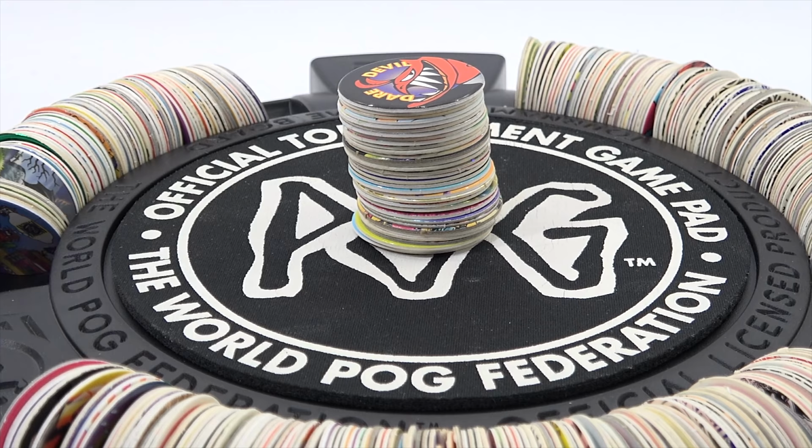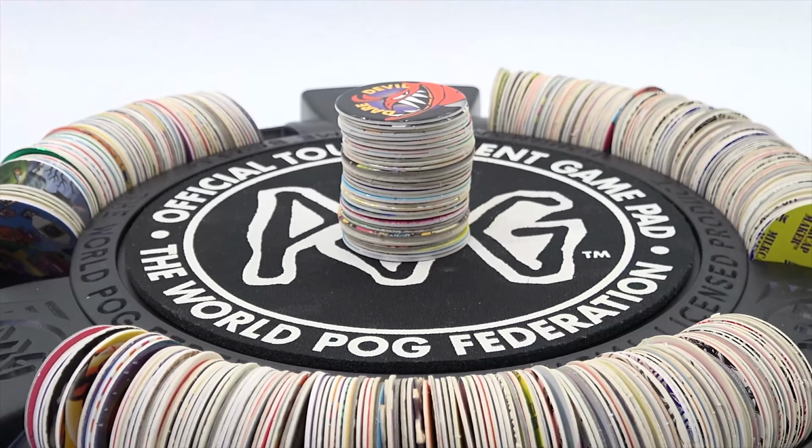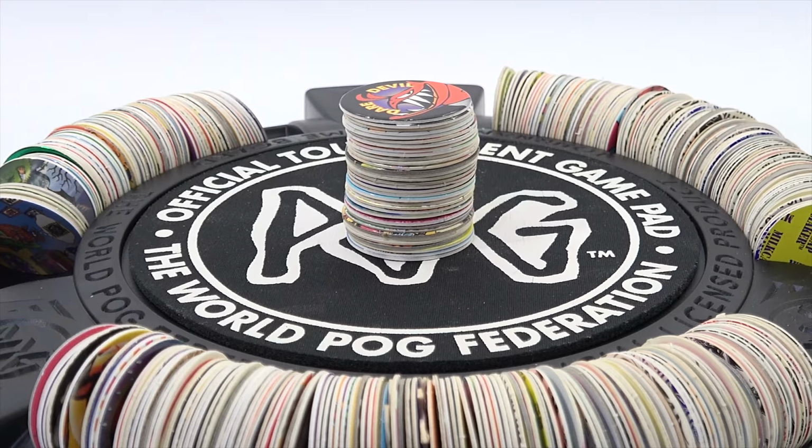I'm going to grab the 8-ball and a big stack. This is for the World Championship. Here we go. We'll give a little more camera room there. This is for all the money, the trophy, the fame, the glory. And I'm going to use my thumb.